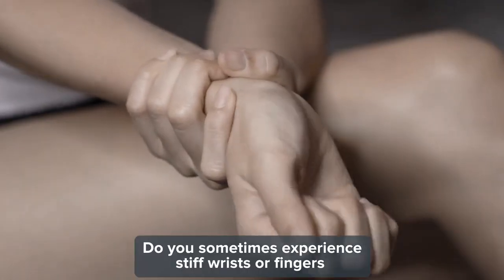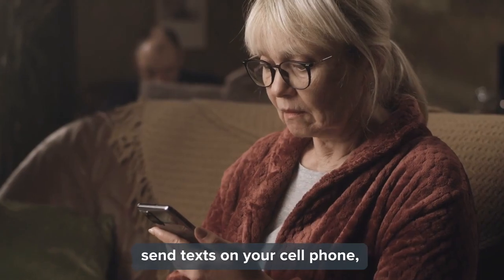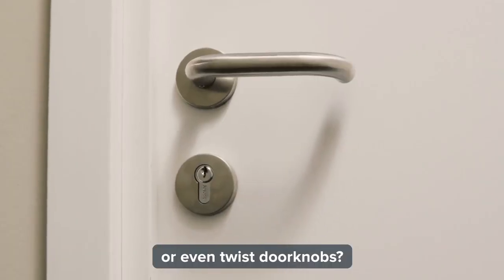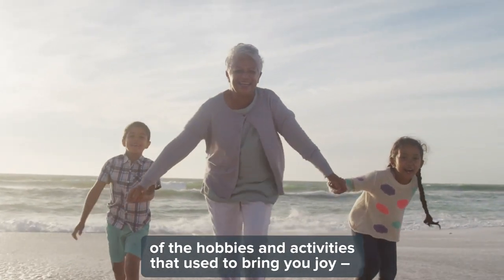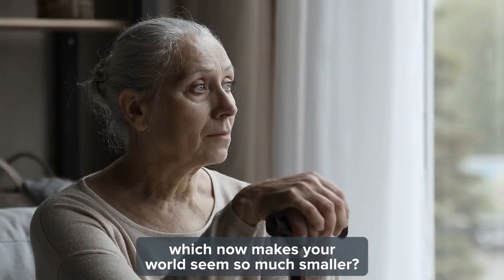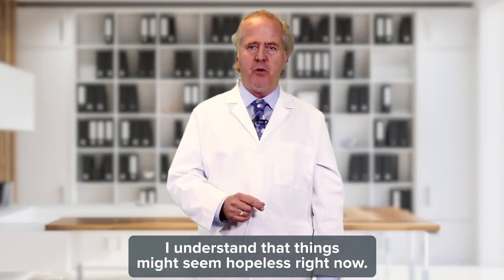Do you sometimes experience stiff wrists or fingers that make it difficult to hold a pen, send texts on your cell phone, or even twist doorknobs? And do you ever feel robbed of the hobbies and activities that used to bring you joy, which now makes your world seem so much smaller? Whatever your circumstances, I understand that things might seem hopeless right now.